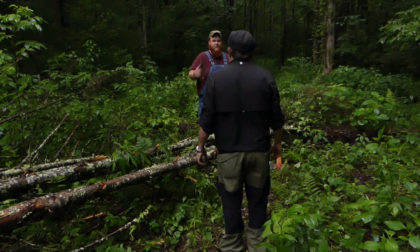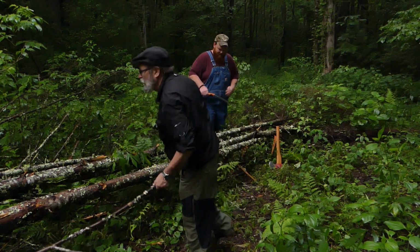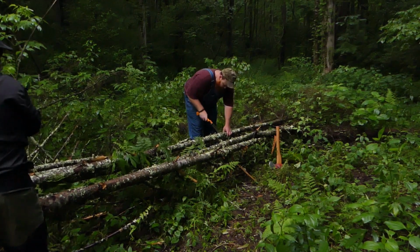See how good the Fiskars is. Oh, it won't flip. This is really inconvenient. Well, these snap nice. That's good.